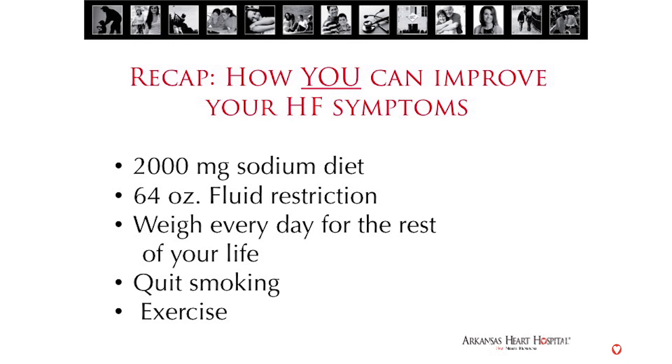That's no good, okay? Also with the sodium, for my patients that are taking diuretics, I don't want you to have any less than 1,000 milligrams of sodium a day, okay? Because the diuretics pull off sodium too, and you could get sick. So no less than 1,000 milligrams, but no more than 2,000 milligrams a day. Weigh every day for the rest of your life, quit smoking and exercise.